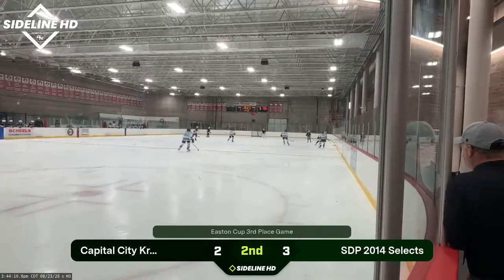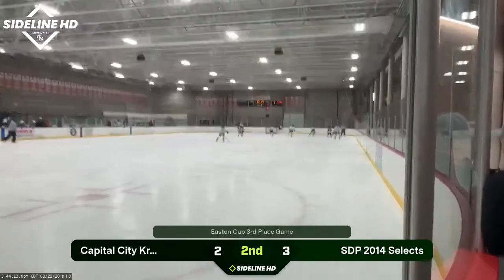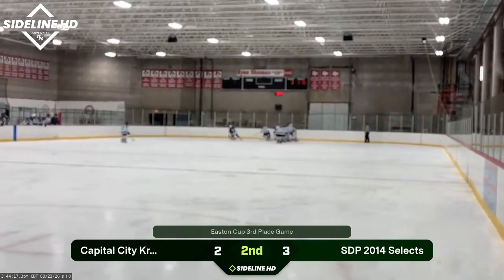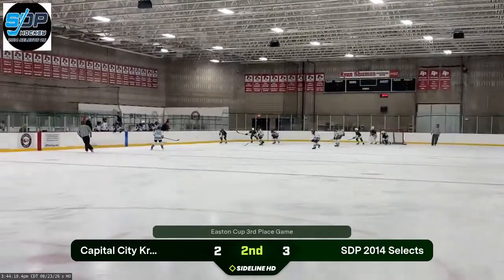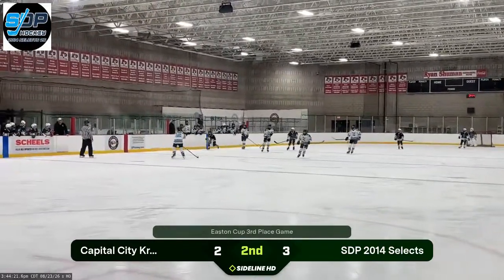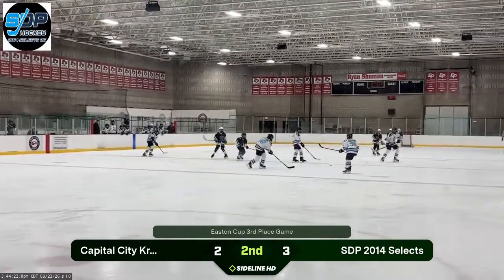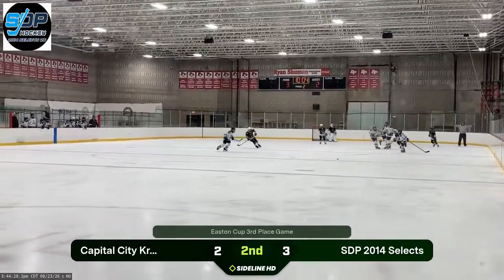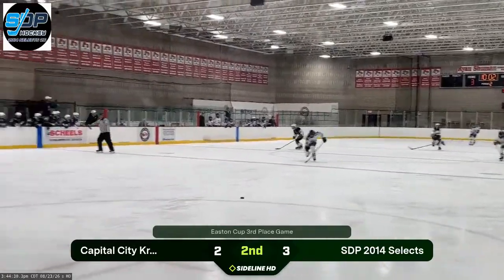Ogborn skates it up ahead. Pushing it into the zone. Gets it to Scribner. Scribner backhand. Royson with a rebound attempt. He had a chance to bury that one. Snyder. Now to Scribner. And the Kraken get a clear.